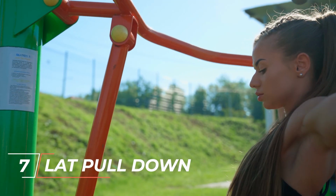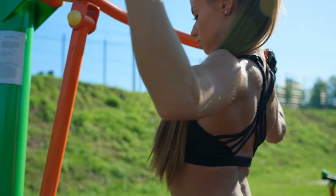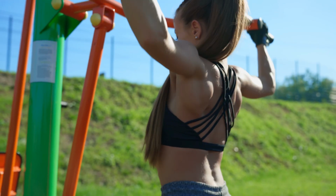Number 7, we present Lat Pull Down. It's my favorite, you know. Technically, back is my favorite body part, so I love every one of these exercises.